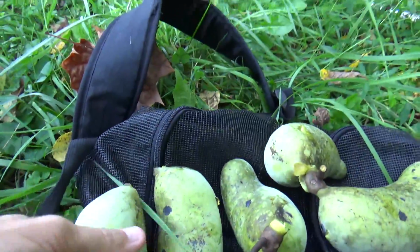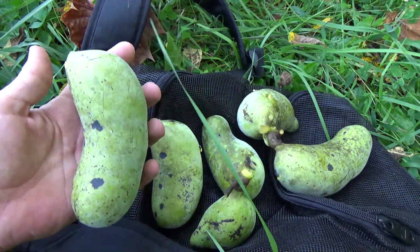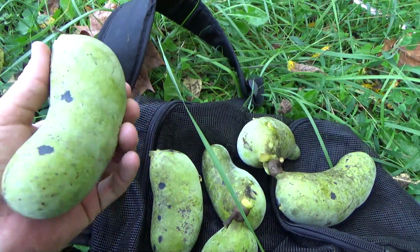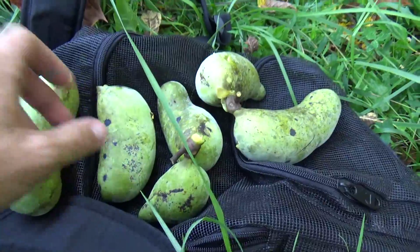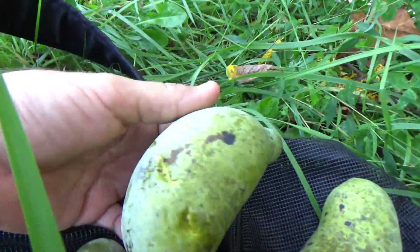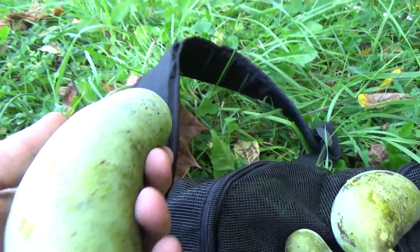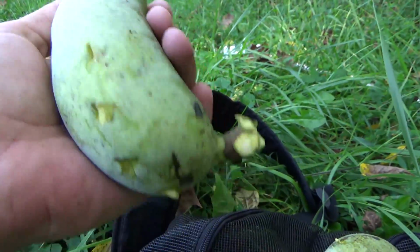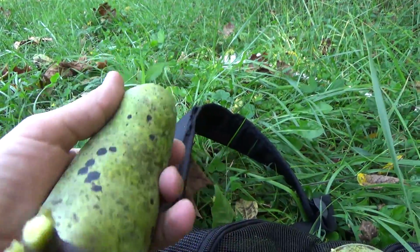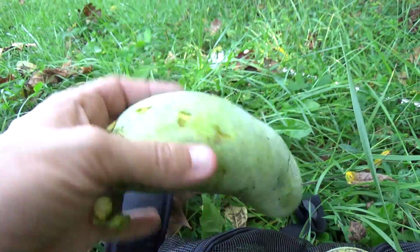These are some pretty big pawpaws. Look at that. I scratched up a bunch of these, especially this one right here. This one's another big one. I guess I should have shook the tree. Would have been better. So now I gotta use these today.